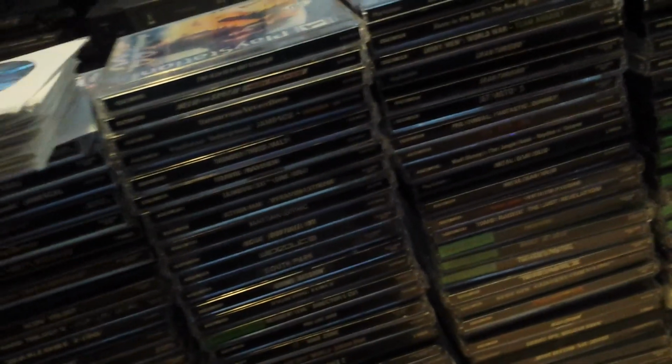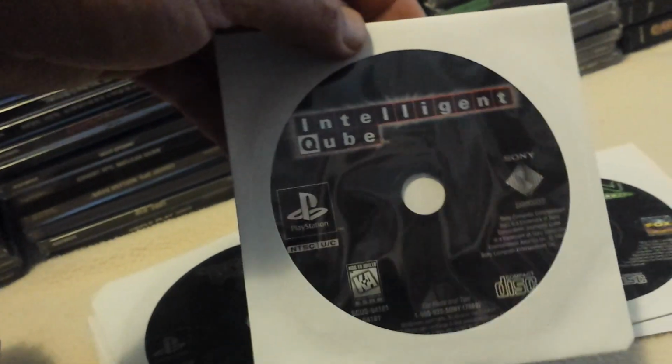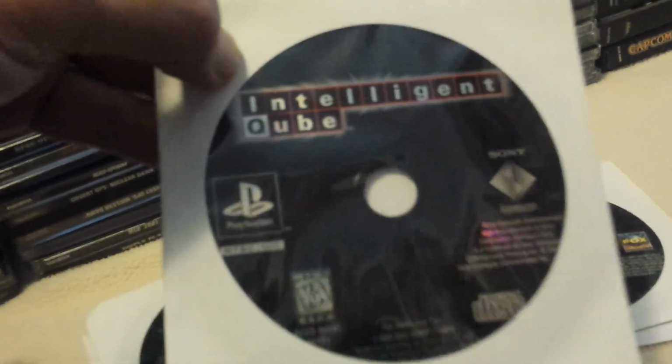And while I'm at it, let's go ahead and go over the loose games. I happen to know that I have Spider in here for some reason, but that's alright. So here's the loose disc games. Space Invaders, Alien Resurrection. I'm doing an LP of that right now. Intelligent Cube.